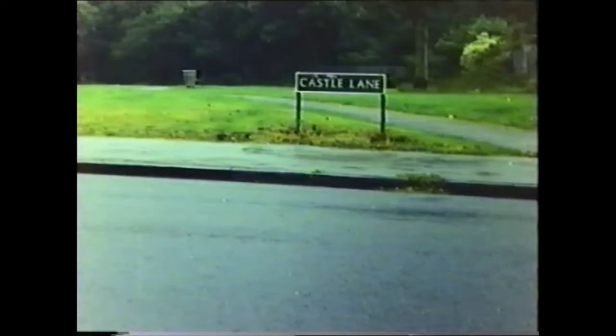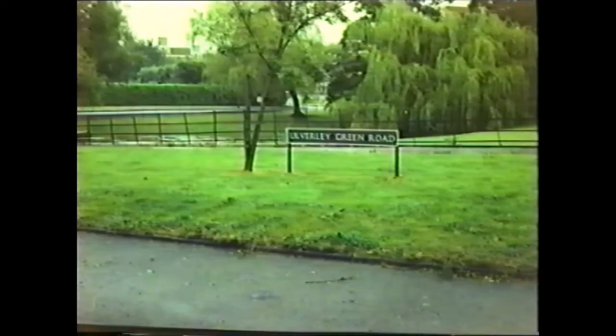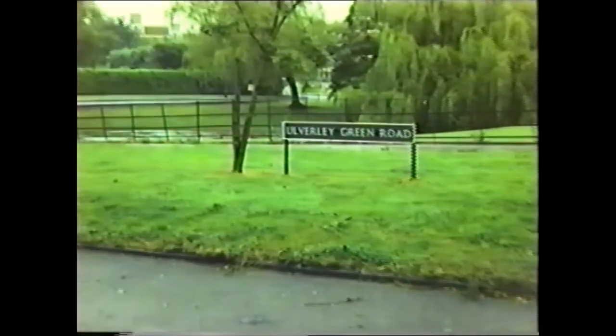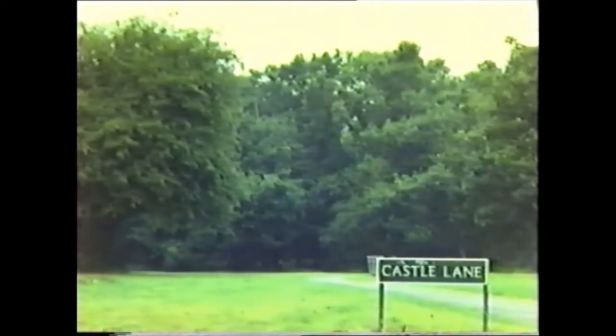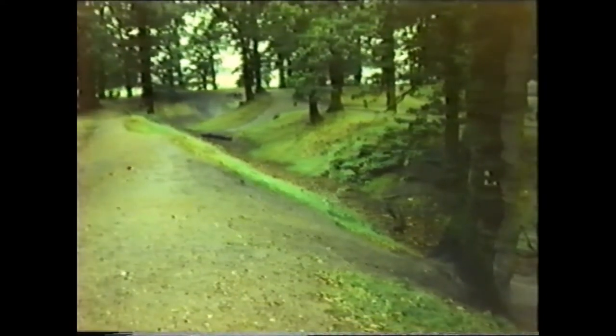Another group settled a few miles away at Hobbs Moat, near to the junction with Castle Lane. This settlement became known as Olverley, or Wolverley, which some say translates to Wolfhere's Clearing, after the leader of the group, Wolfhere. The name Olverley is preserved in local street names, such as Olverley Green Road. Although the oak trees have long since reclaimed the site, the Saxon fortifications can still be seen.